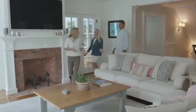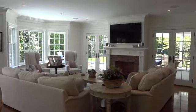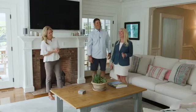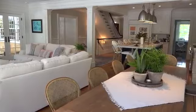Lovely, lovely, lovely. Okay, so what do you call this room? Just the living area. Really nice. I mean, the details. I mean, the walls, the moldings. Wow, those are gorgeous. This is actually a trim detail that the architect and I have been using for quite a few years. Here, this is a gorgeous table.